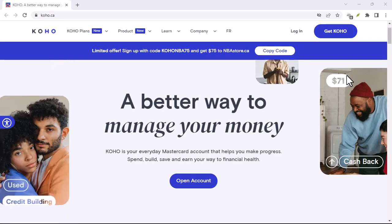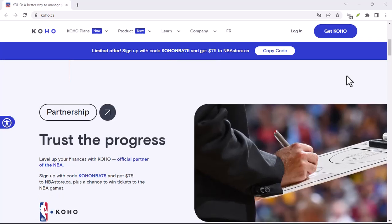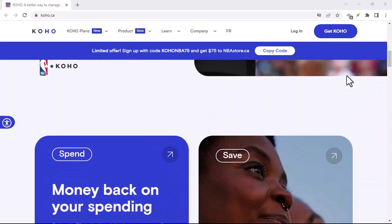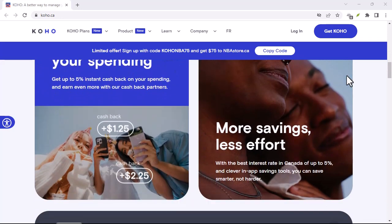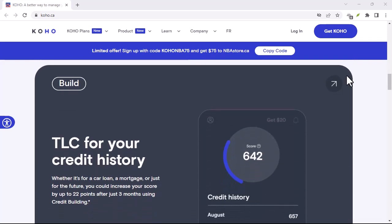Ever felt like traditional banks nickel and dime you with hidden fees? Stuck navigating a maze of paperwork just to open a simple account? Maybe you're new to Canada and the whole financial system seems like a foreign language. If you answered yes to any of these, then KOHO might be the answer you've been looking for.